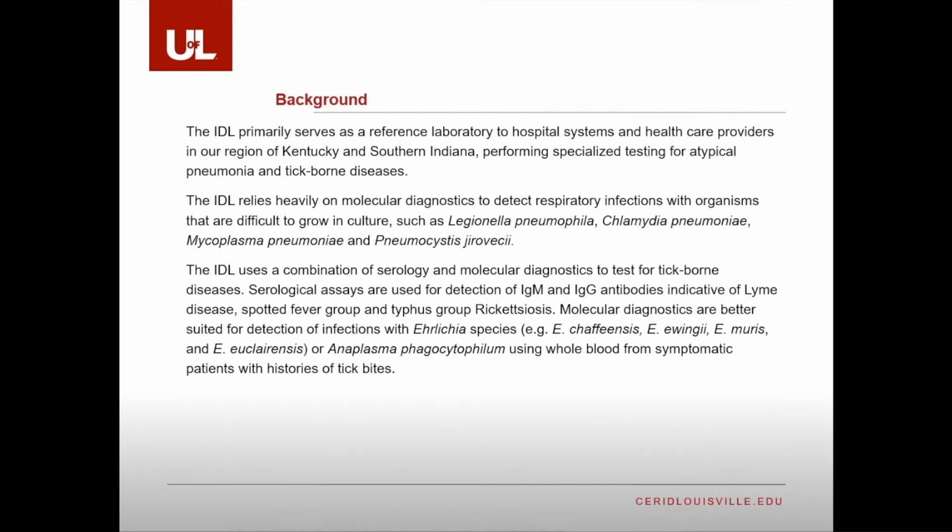As I mentioned, we primarily serve as a reference laboratory in our region of Kentucky and southern Indiana, and we really specialize in niche testing for atypical pneumonia and tick-borne diseases, which I'll describe a little bit more in detail later. But we rely heavily on molecular diagnostics to detect respiratory infections with organisms that are historically difficult to grow in culture, such as Legionella pneumophila, Chlamydia pneumoniae, Mycoplasma pneumoniae, and most recently Pneumocystis jirovecii.